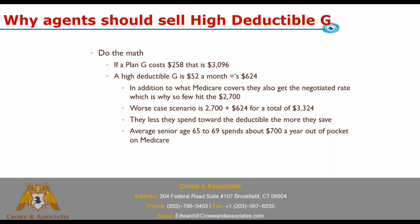The average senior age 65 to 69 spends about $700 a year out of pocket on Medicare cost share. Think about that number for a minute. So your average person that goes on a high deductible G, they're going to spend their premium amount and then another $700. In other words, they're going to save a ton of money. And again, worst case scenario, they're going to be a couple hundred dollars worse off. But if you go on a Plan G, and now when we compare this to Plan F, you can't be worse off against a Plan F. You always come out better no matter what. But when you look at the math, a vast majority of the time is going to favor the person taking the high deductible plan.